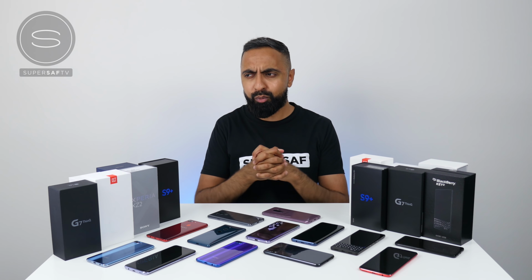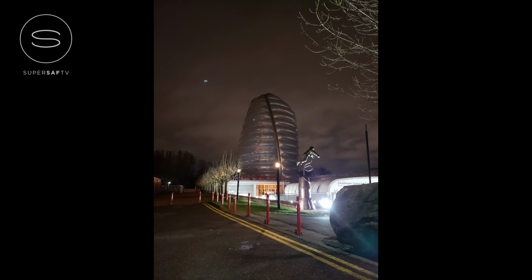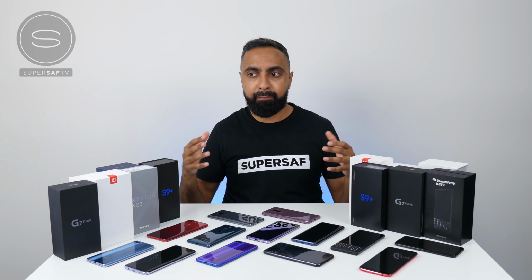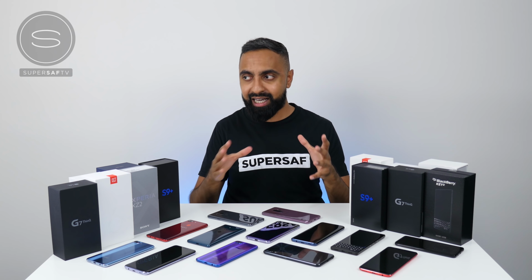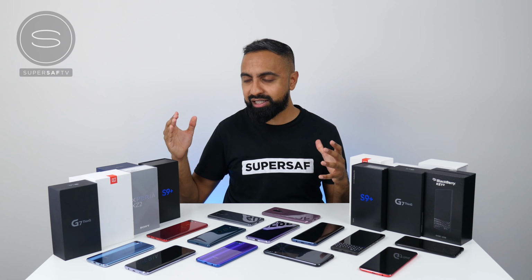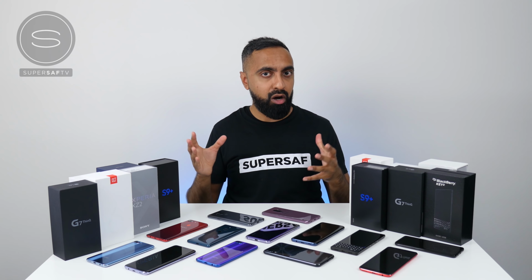The S9s are the only smartphones out there with a dual aperture, which is very cool, and the widest aperture on a smartphone, f1.5, which is great for low light photography. Now, battery life, in my opinion, could be a little bit better, but for most people, the S9 and the S9 Plus are going to be absolutely fine. Yes, they are a little bit on the pricier side, but in my opinion, you do get what you pay for, and the all-round package that you get on the S9s makes them some of the best smartphones out this year.